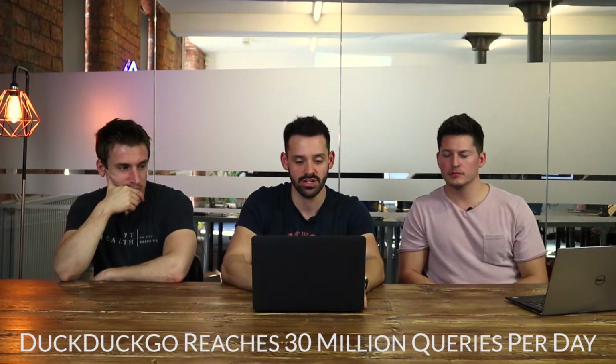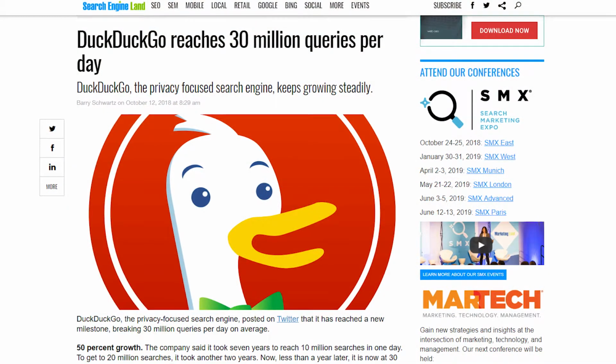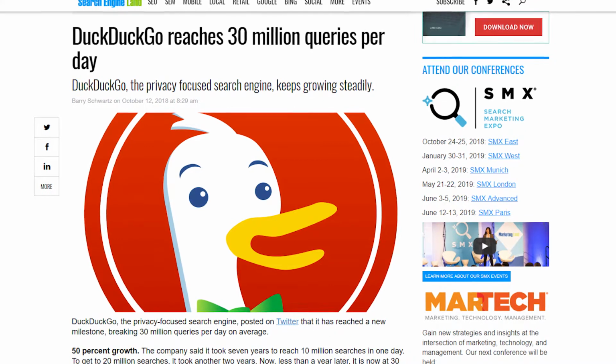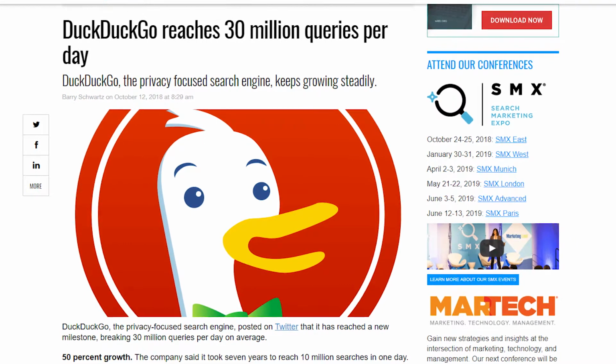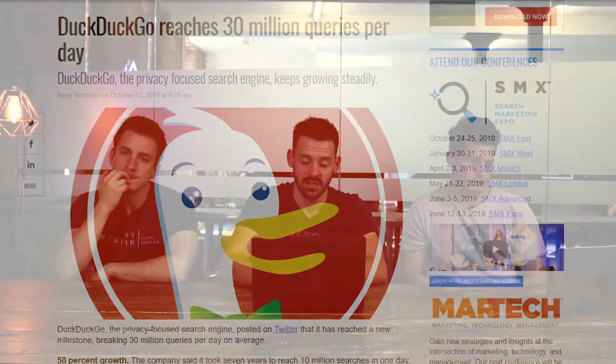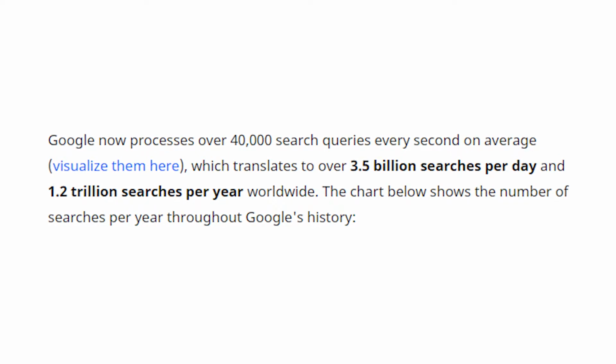The next thing we're going to cover is DuckDuckGo reaching 30 million queries a day. DuckDuckGo is the privacy-focused search engine that doesn't track your movements and serve your ads. It's basically the polar opposite of Google. It's been growing in popularity for quite a few years, I think about 50% year on year. So they've recently reached the milestone of 30 million queries a day, which is a significant milestone for those guys. It's still a tiny percentage of the whole search market. So what's Google today, about 100 billion? Yeah, something absolutely ridiculous.